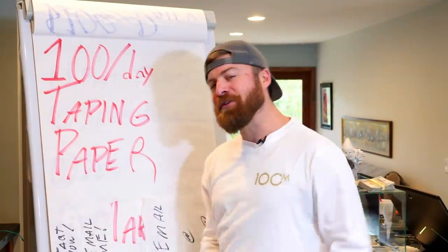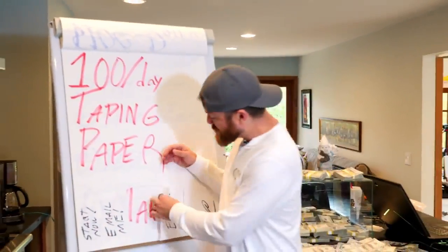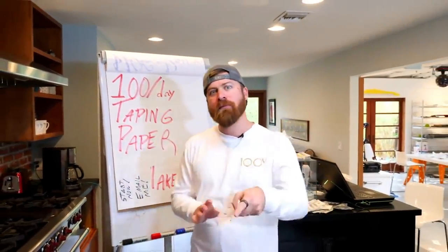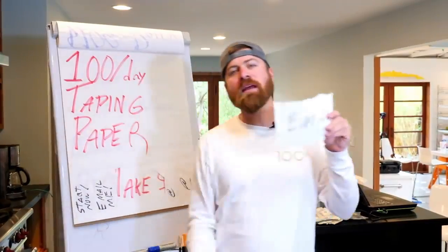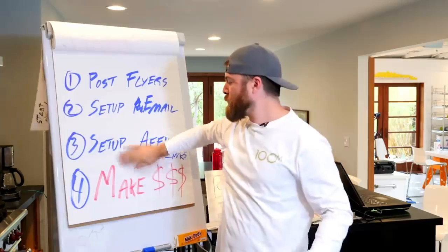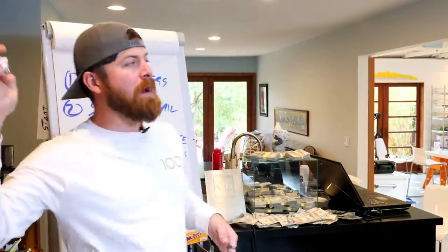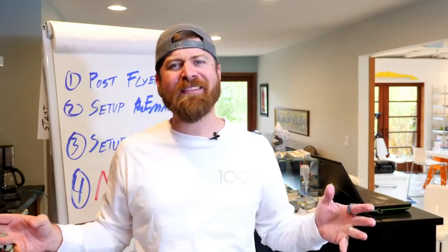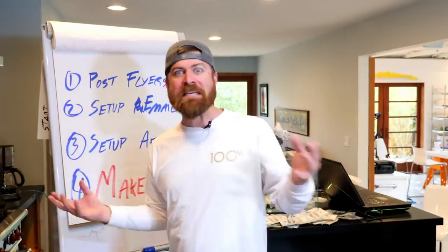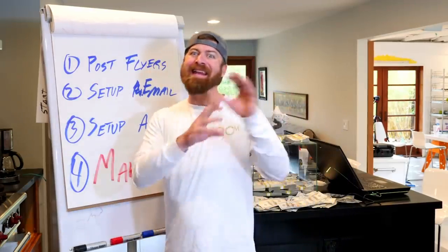So this method, you're taping paper to poles, and you're getting people to respond to you via email. And when they get that email, they get a link to a product, which is your affiliate link right there, and they buy the product, you make money. Now there's a lot of people walking around on the streets of the world, probably like 7 billion, I don't know, something like that. Everybody exists somewhere. So you can make money taping paper up and getting their attention.